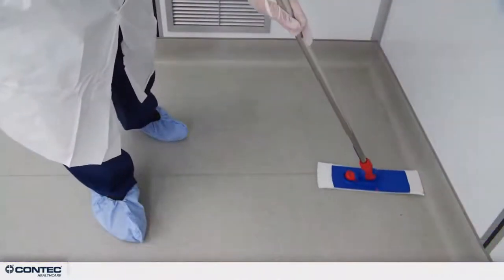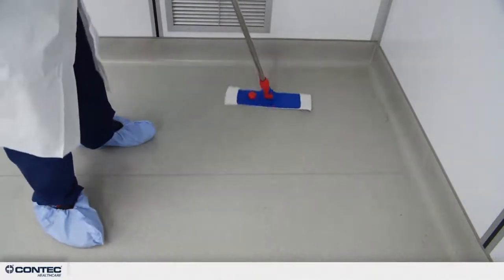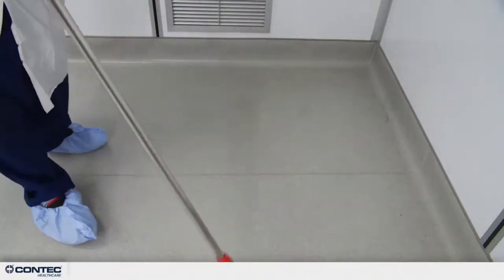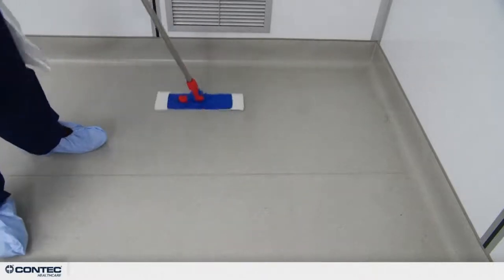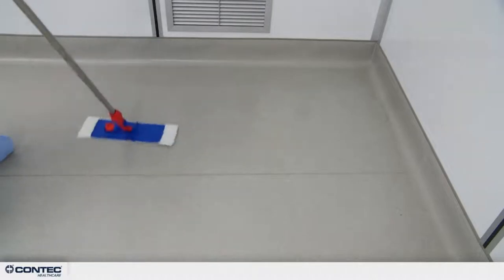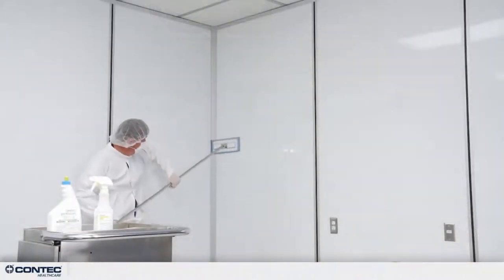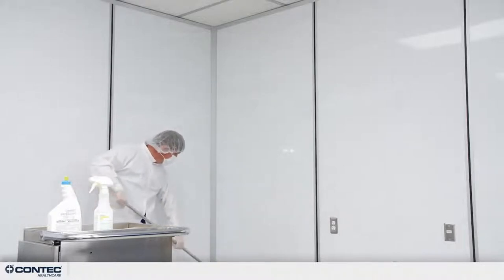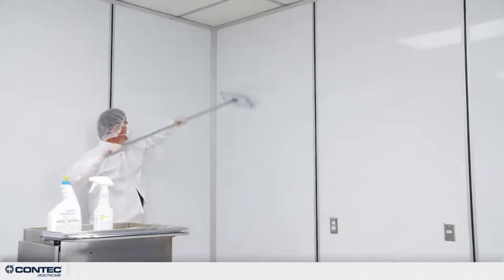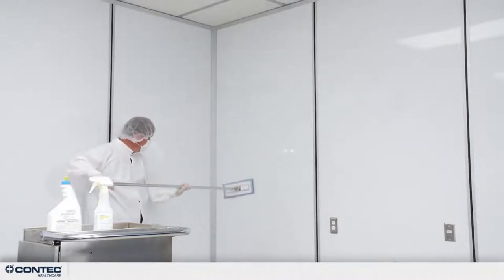I always like to tell people you're not really mopping, because the clean room hopefully is clean when you're going in there to start with, at least a base level of clean. But you're painting those surfaces with disinfectant. So think of that mop as more of a paintbrush than a mop itself. We're taking that disinfectant, sticking it on our paint roller, and rolling it onto the surface. And you just have to make sure you don't miss a spot.